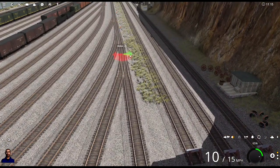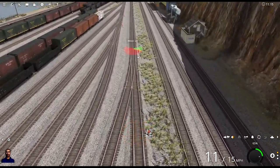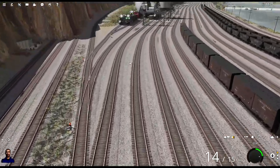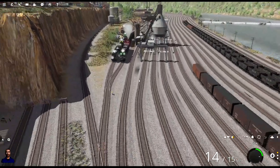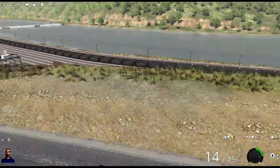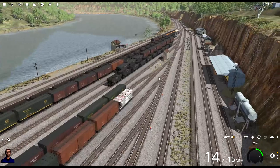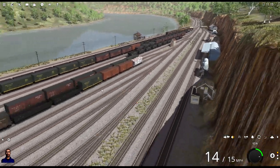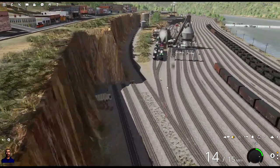Am I recording right now? Yeah, I am. That's good. So we could stop him right here, right? Do a shortcut instead of going all the way down. It'll be a little bit slower of a ride. Because if we send him through. Come on now. There we go.